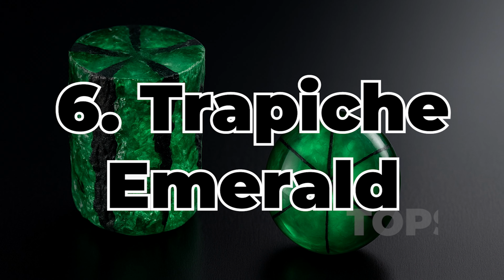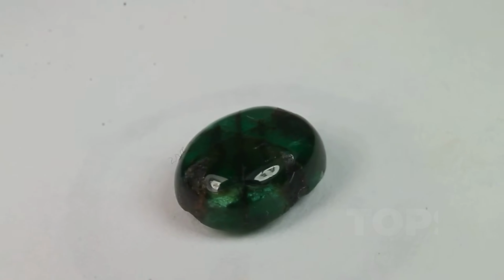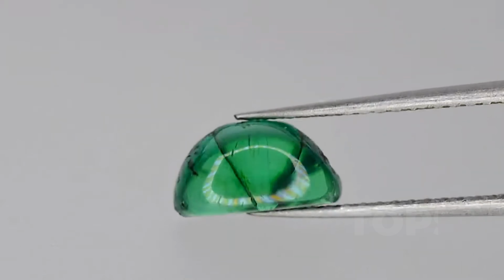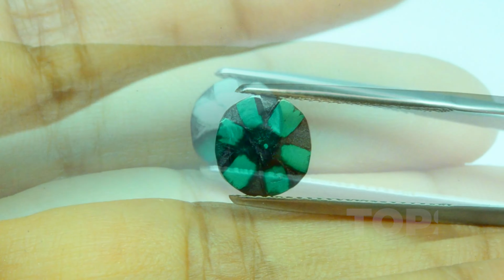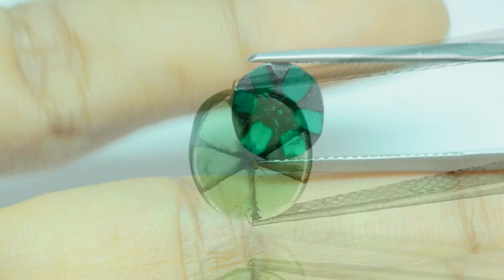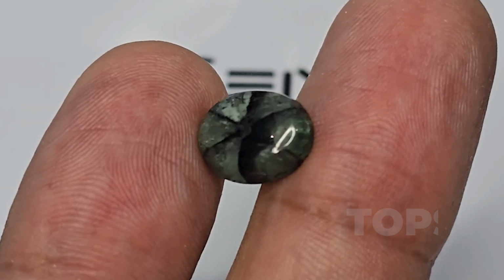Ranked 6th, Trapiche Emerald. Starburst growth in green. Geometry and symmetry are rare in nature, yet deep within the emerald fields of Colombia, a gemstone forms with such mathematical precision that it appears artificial. Its deep green body is divided by dark spokes radiating from a central core, like the wheel of a cosmic machine. This is the Trapiche Emerald, a gem where crystal meets compass.